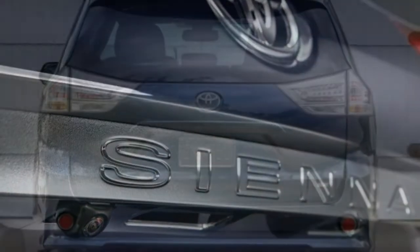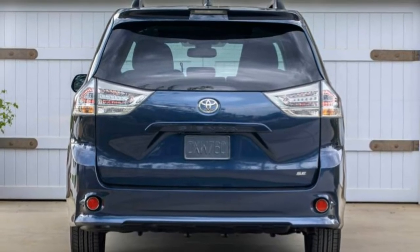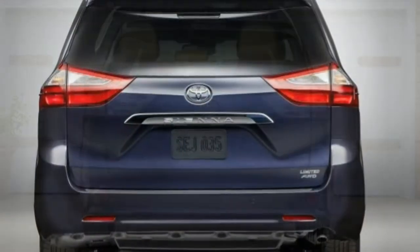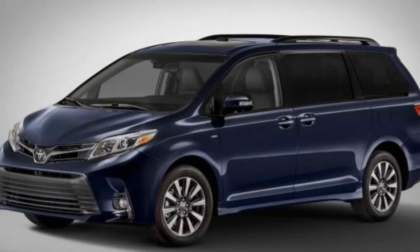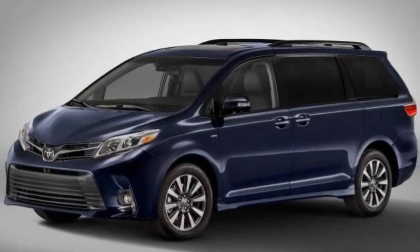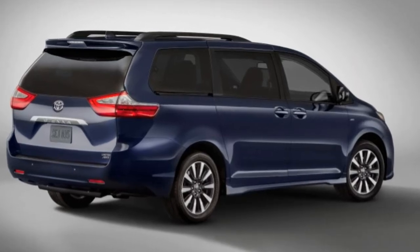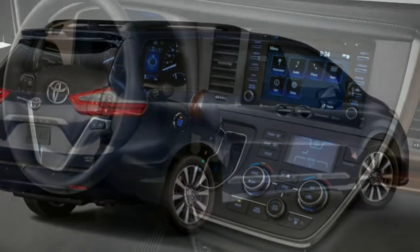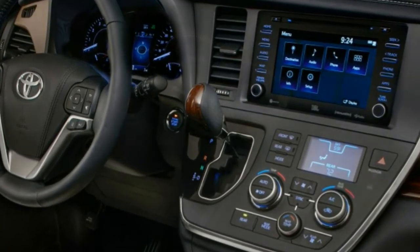The XLE Premium adds the SE Premium's features and rear parking sensors. The top-of-the-line Limited includes the XLE Premium's features without the rear entertainment system, as well as 18-inch alloy wheels, a unique grille, LED daytime running lights, auto-dimming and power-folding mirrors, front and rear sunroofs, noise-reducing side glass, and front and rear parking sensors.